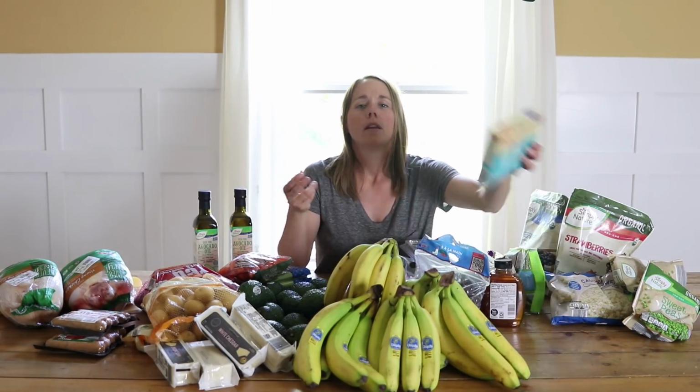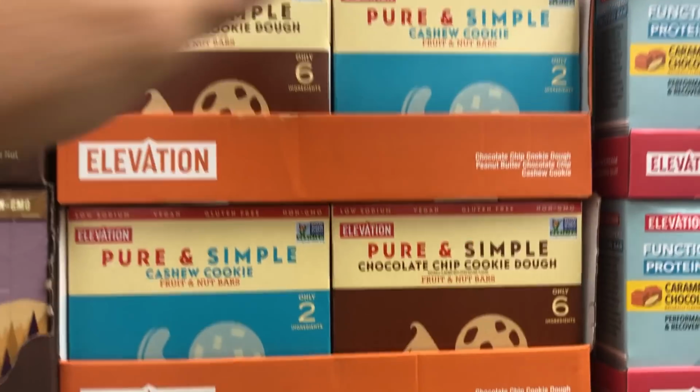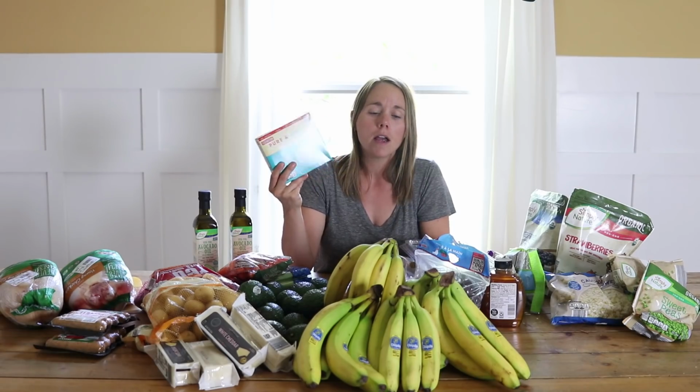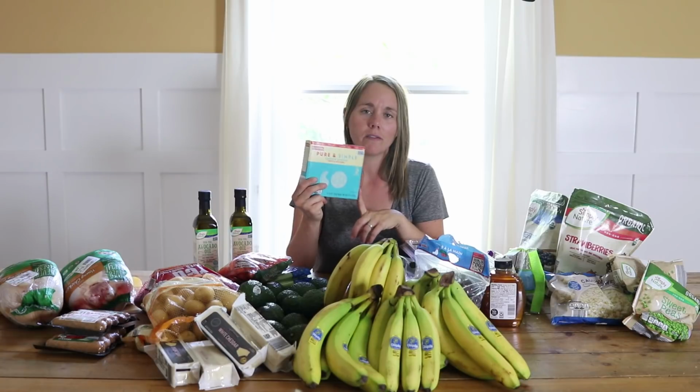These are the Aldi brand of Lara bars. It's Elevation is the brand, and it's only 2 ingredients. It just has cashews and dates in it. It makes a little like fruit and nut bar. I always buy several boxes of these when I go to Aldi.